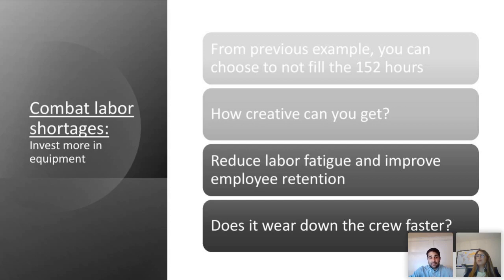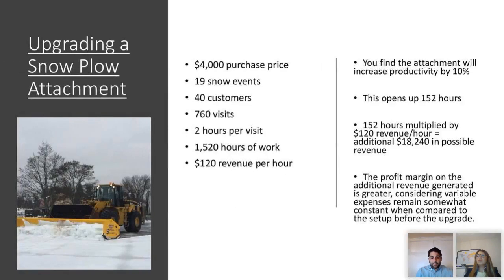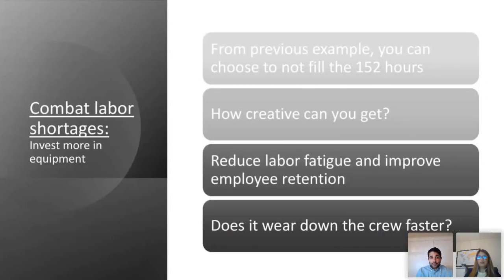So let's take a look at that past scenario, right? We had talked about how this purchase would open up 152 hours. Now, let's just say if we, instead of keeping the labor and having them produce this extra revenue, maybe you don't have the labor. Maybe that's why you make this sort of purchase. So you're actually working less. So there's less hours spent, but you're able to sustain a good amount of revenue. So that's a sort of consideration to take into account, especially in these times of labor shortages.